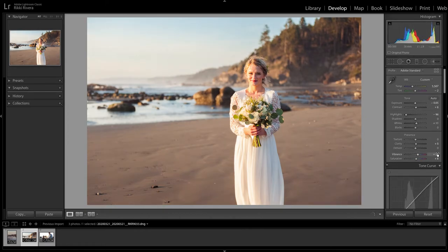And so this one is going to pose a challenge. It really is, because the highlights are a little blown, so we can assume that I was maybe taken aback and not quite so prepared for this photo, and that was the case.